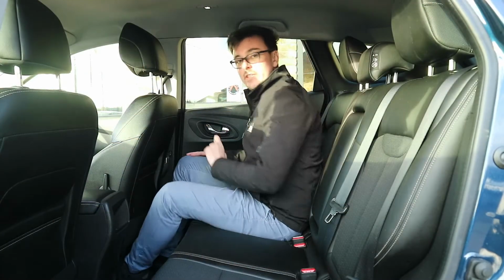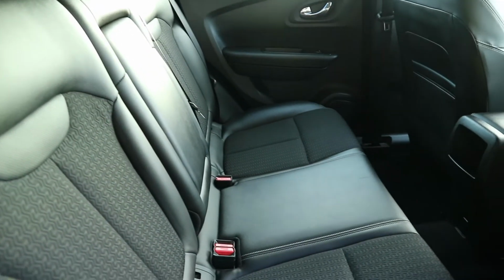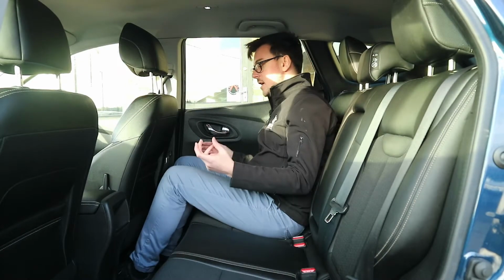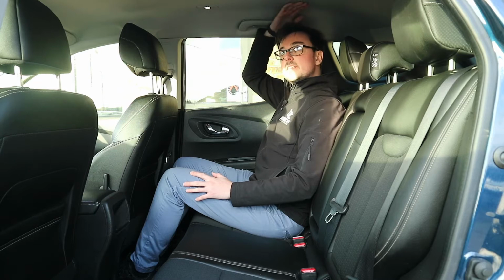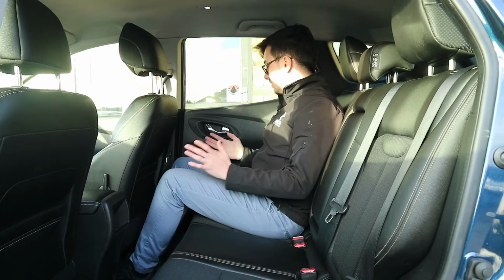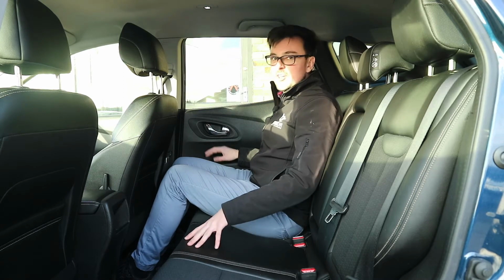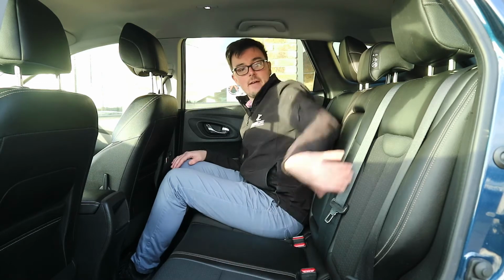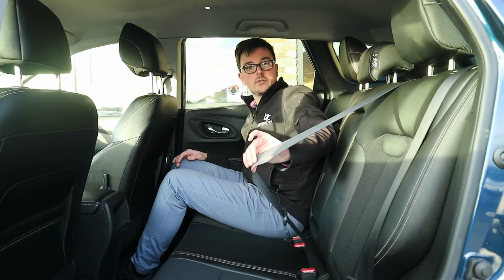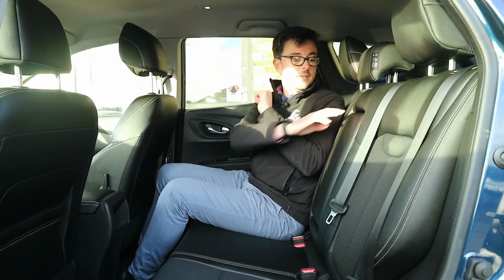Now, moving into the back of the Kadjar, the room in here is incredibly good, actually. So this is based on a Nissan Qashqai. It's slightly bigger in terms of dimensions, but that just means that you get a lot more legroom in the back here, and the headroom is massive as well. In terms of spec in the back here, you get electric windows, you've got half leather and cloth seats, and you have got 3 full rear seat belts with a full rear headrest as well, which is nice to get in a car like this.